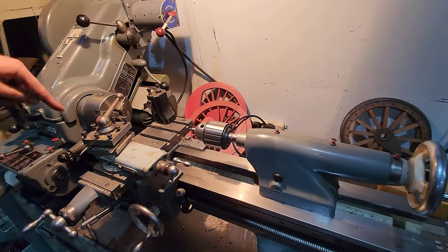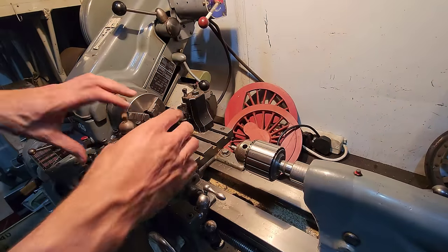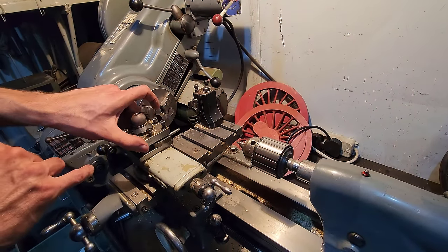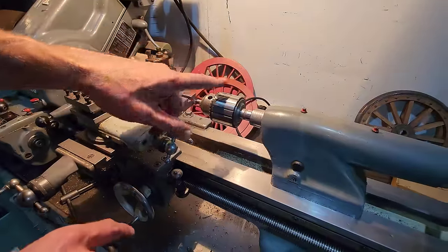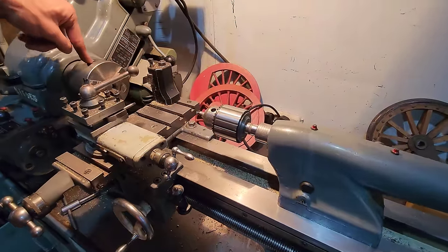There's a parting tool at the back here. And then you can see some of the smaller homemade tools that we grind. There's a drill in the chuck there. So people say, but this isn't turning. You don't have to, the drill stands still. The job is turning. The job's turning, yes.